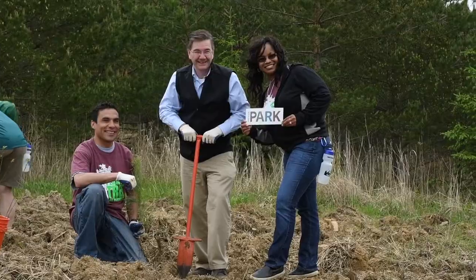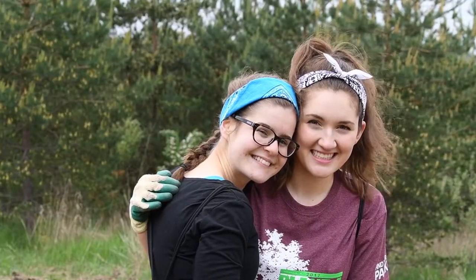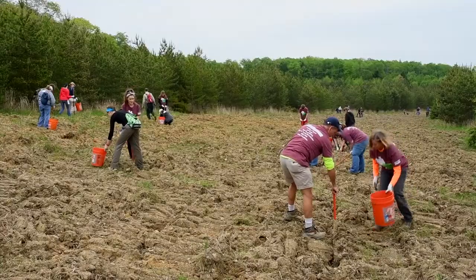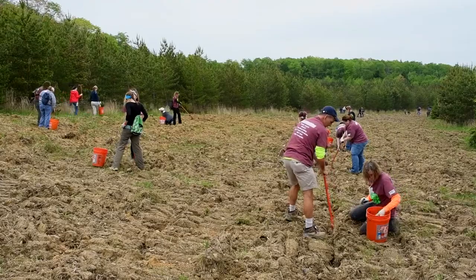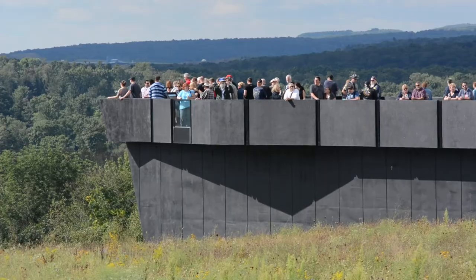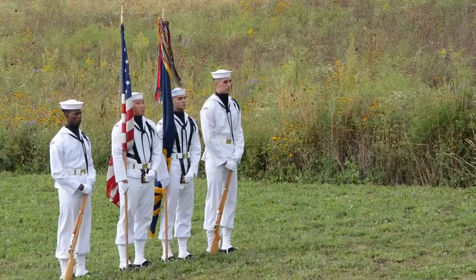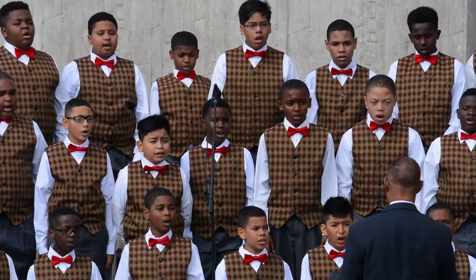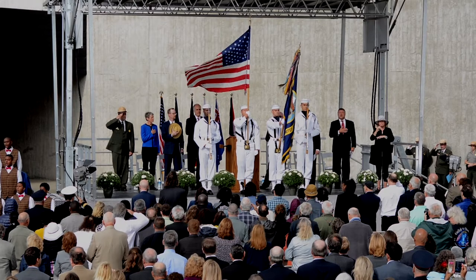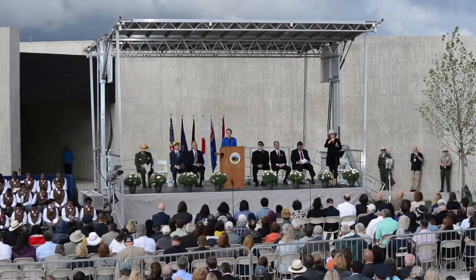As of 2017, volunteers have helped plant more than 101,000 trees across 145 acres of memorial landscape. And each September 11th, the public is invited to gather in remembrance and honor of the 40 passengers and crew members of Flight 93, as well as all who gave their lives 16 years ago on September 11, 2001.